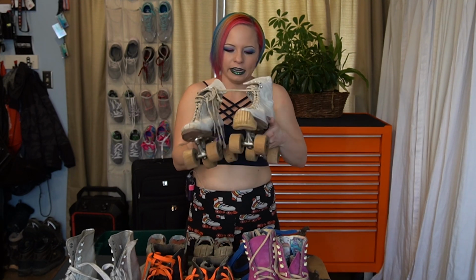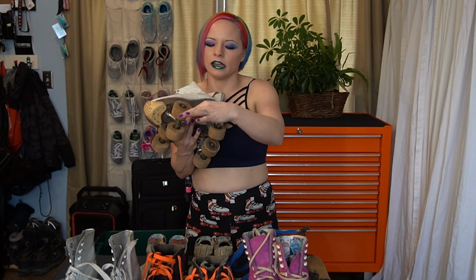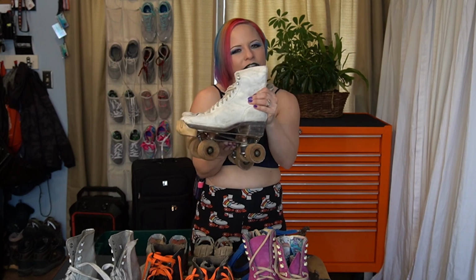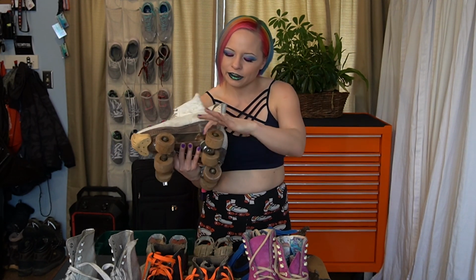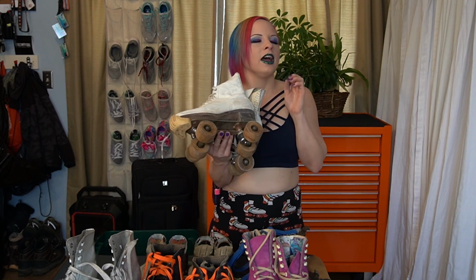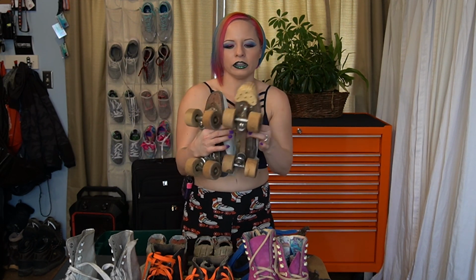And the final set here would be these babies right here. I don't even remember where these came from either. And there's like a tuft of hair on them. But these ones are still the modern vintage, I would say. I don't know, they do have the cushions here. The wheels are wooden. I haven't had a pair of wooden wheeled roller skates, so I thought these were really cool. The truck is like really wide.